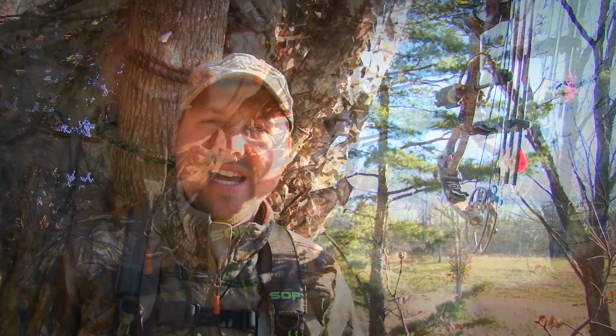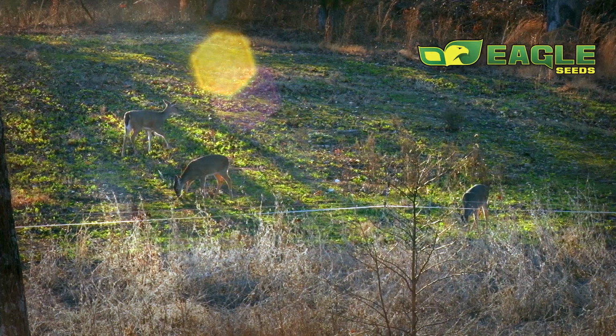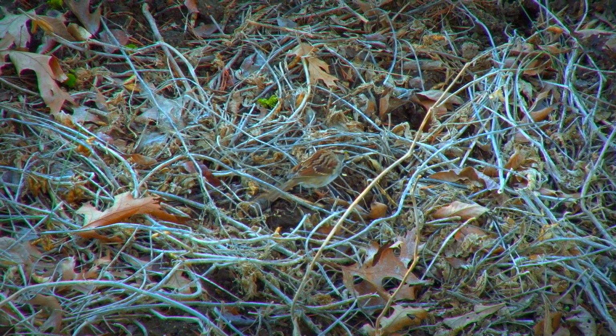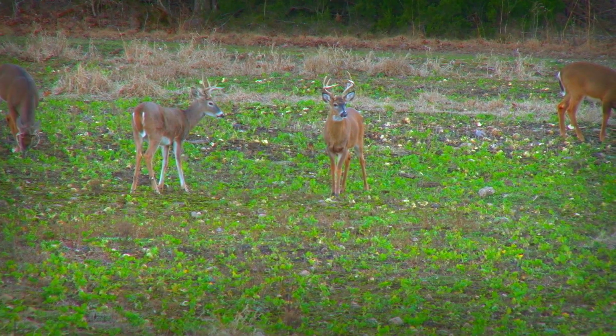This stand last night. It's a food plot we call the 360 buffet. We've got beans, we've got greens, we've got bedding area just like we like our food plots to be set up. However, we've got warm temperatures once again. It was cooler yesterday, warmer today. I saw a ton of deer last night.